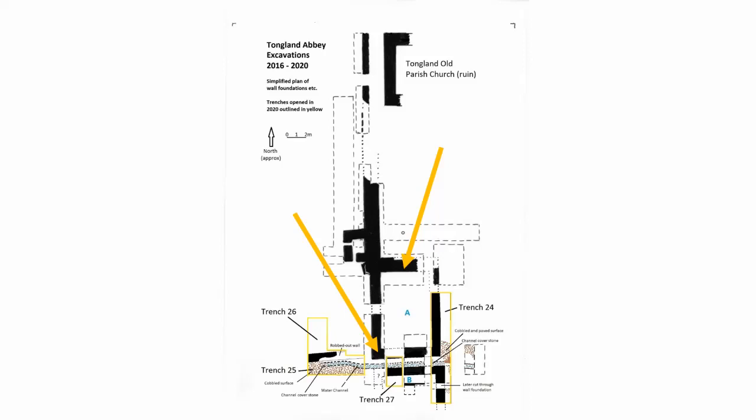Yeah, thank you, Helen. So come the end of this year's, really the end of last year's work, these were the results after 5 seasons of excavation. And essentially what we have is the old parish church, you can see, at the top of the picture of the plan. And then we had a long north-south wall running down south into the garden area. Then we had this room, building A, you can see there, which may be a kitchen perhaps, or a refectory.